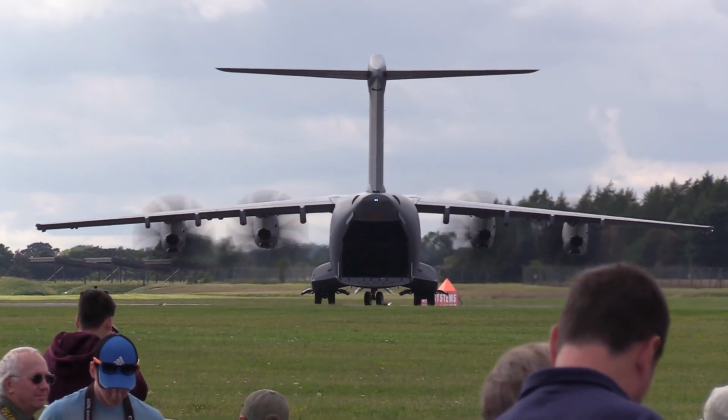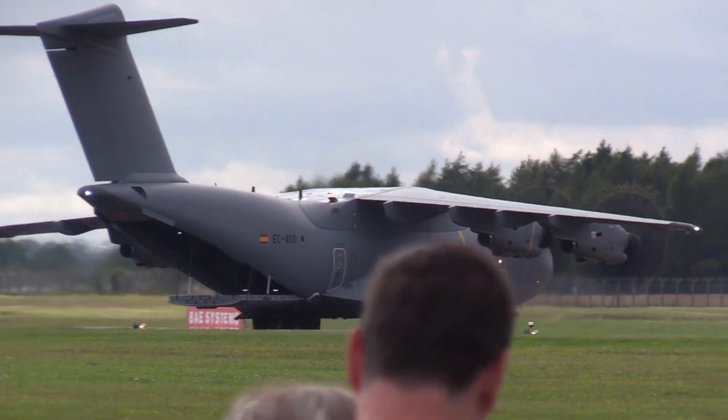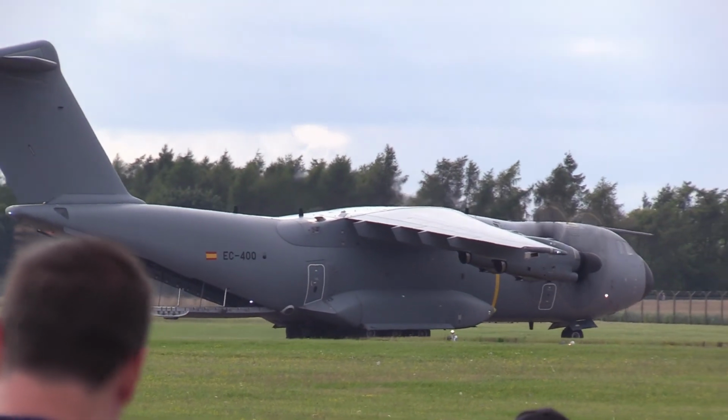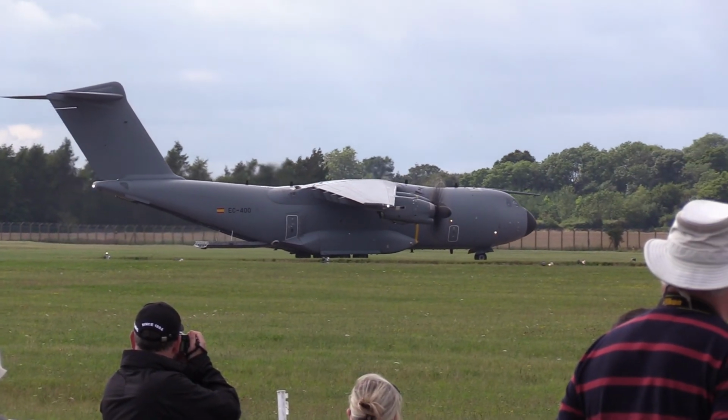Both pilots graduates of the US Navy Test Pilot School at Patuxent River in Maryland, both with more than 1,000 hours on the A400M, plenty of other hours on other types, because all Airbus test pilots fly the whole range of the company's aircraft.